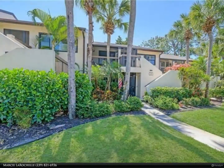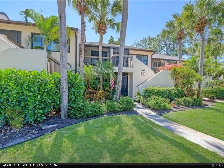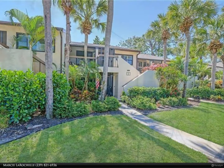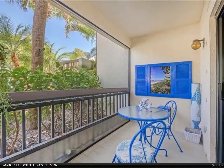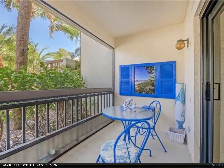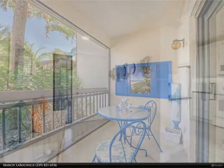Enjoy a beautiful view of mature landscaping and Kings Lake from the 210 square feet lanai. With partially shaded southern exposure, it is all you need to kick back and revel in the Southwest Florida lifestyle. This is Kings Lake condos at their best.